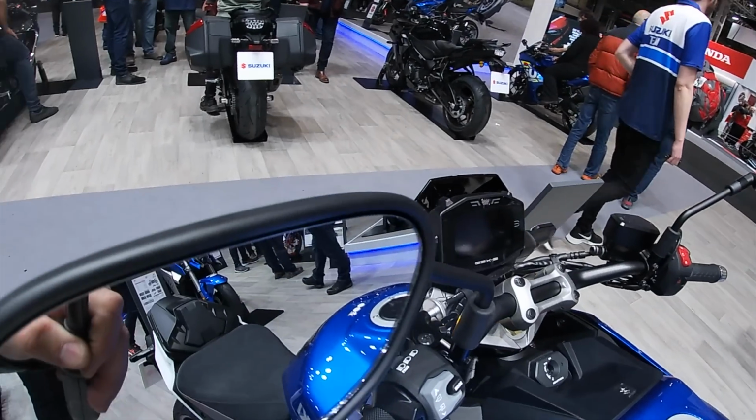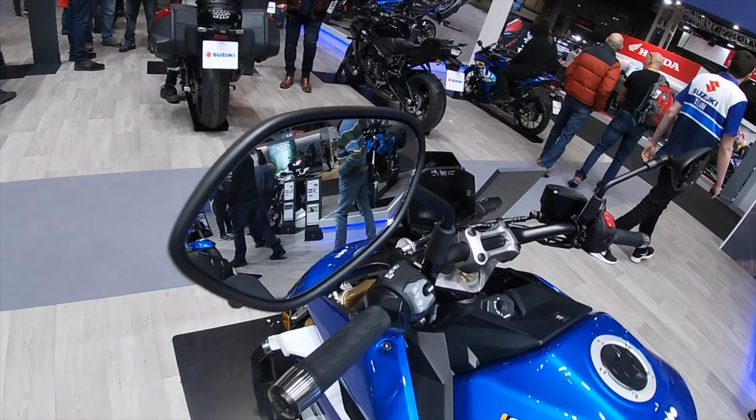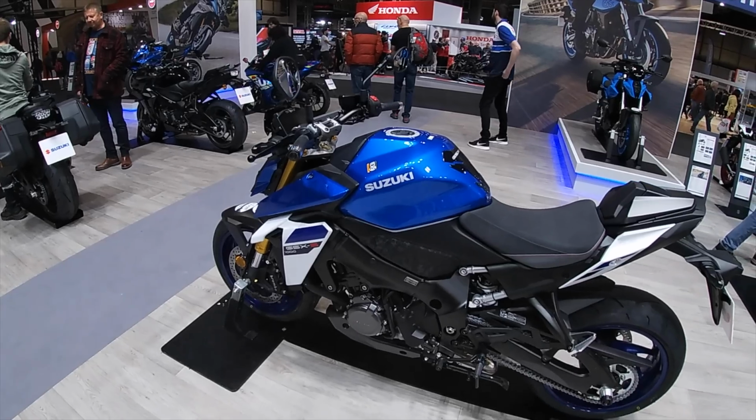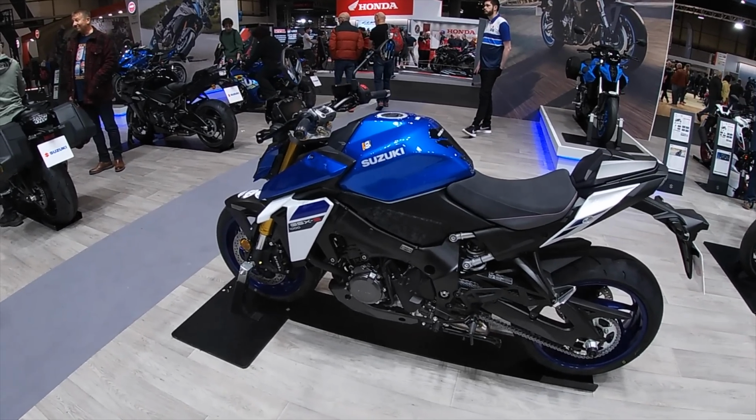So the ultimate result of all this mishmash of styling is a bike that doesn't look attractive and in fact looks as if it's been made up of a bunch of other bikes. Very much a parts bin special, I'm afraid.